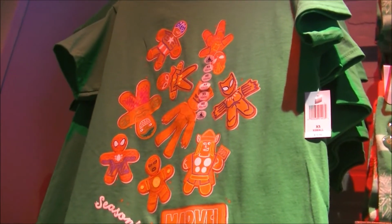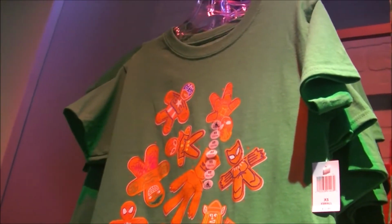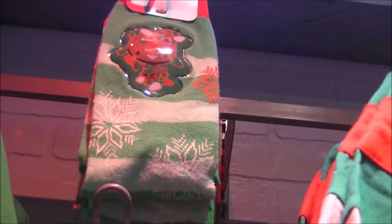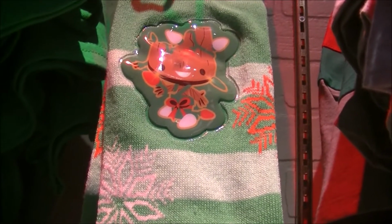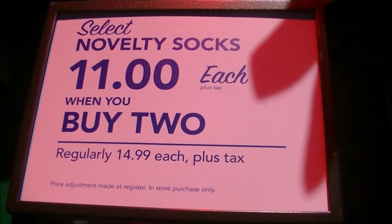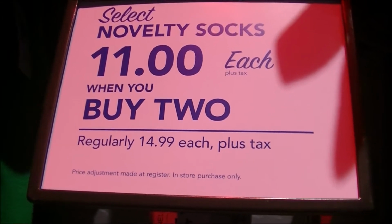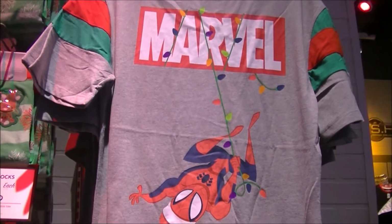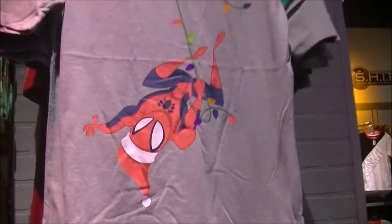And they have a kid's shirt with Black Panther, Spider-Man, all that. It's pretty cool. $19.99. And then there's socks. Christmas Groot socks. Buy two, $11 each. But if you want to buy one, it's $14.99. And then I have a Marvel Spider-Man shirt. I think it's just for kids.